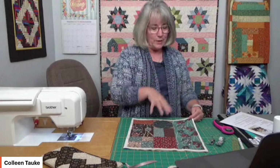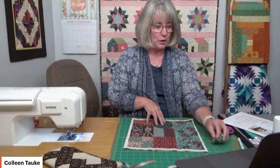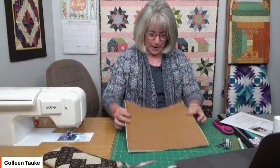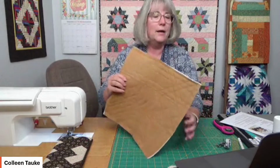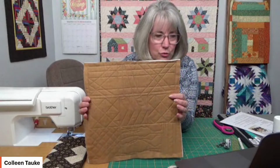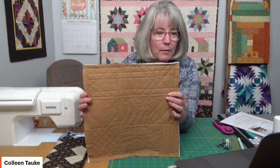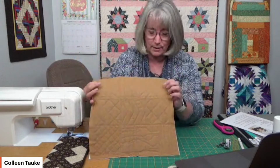So once you get some inspiration maybe for your machine quilting, on this one, let's go to the back side because you can see the shadows that I quilted yesterday. I decided to do just some fun straight lines and then some wiggly lines for my quilting. This one just looks like it has a large X through. Oh, wrong side. This one has an X through.